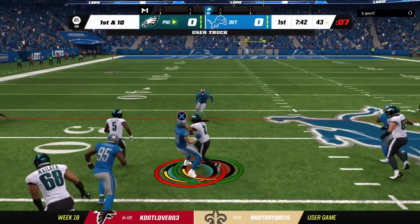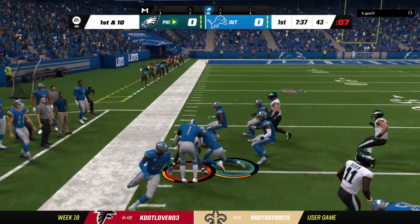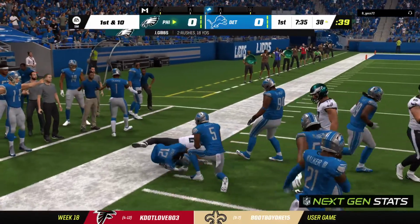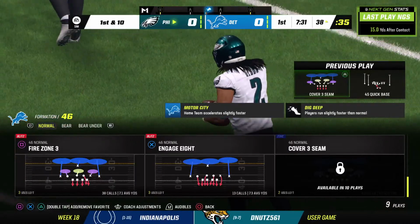Hands it off out of the gun. Oh, he bowls over it. And they'll get him down as he's inside the 40. Another big gainer that time. This one goes for 19 yards.